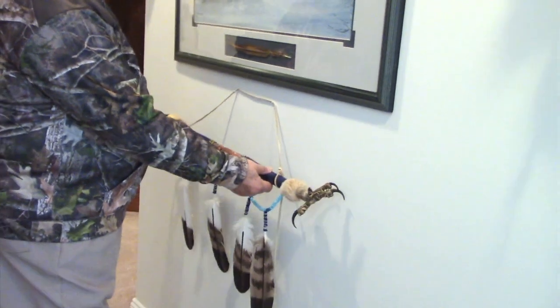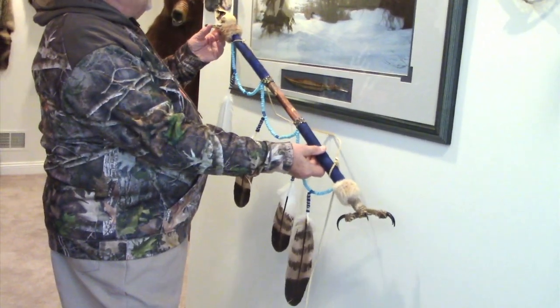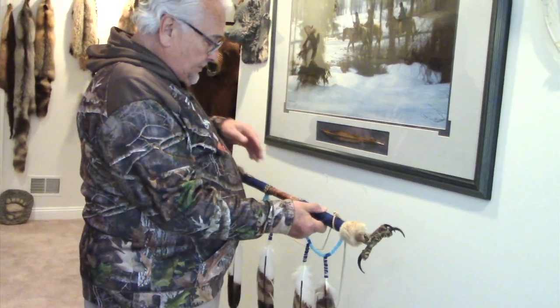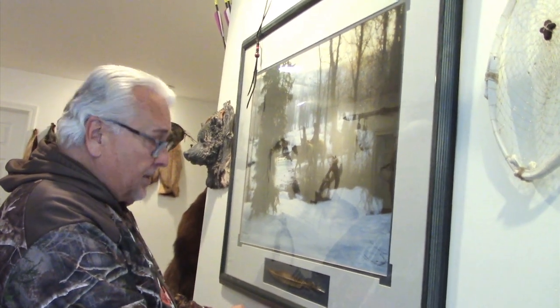Here's just one of their dance pieces using the foot of an eagle, the head of an eagle. And above it here is a hunting party working its way silently through some snowy woods, not too much like we have outside right now.